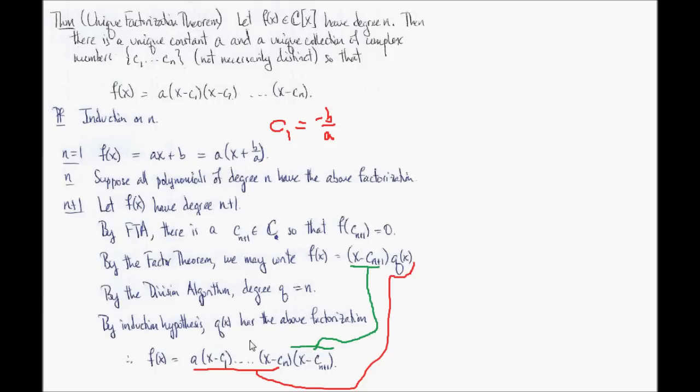So the q of x term has the required factorization. The extra term comes along for the ride, and so I have a factorization, a unique factorization, with a constant up front, a, and n plus 1 complex numbers, c sub 1 through c sub n, and then the extra term, c sub n plus 1. And so that is the end of the proof of the unique factorization theorem.